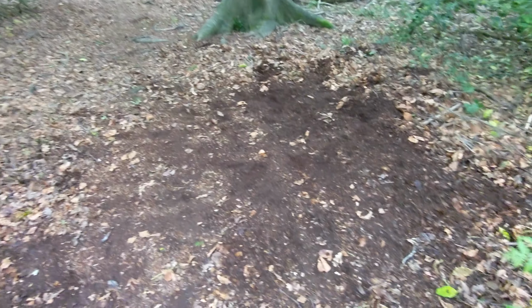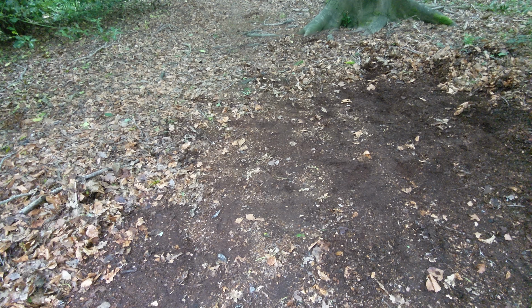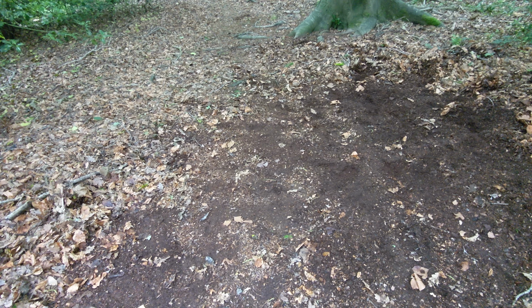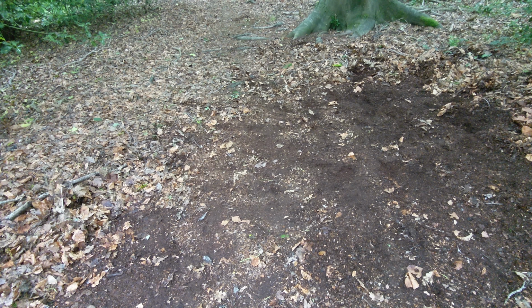Well, I've cleared out the site, it looks pretty good. Very spongy though, obviously lots of dead leaves over the years. It's almost like a mulch, but that'd be perfect to sleep on. There's hardly any sticks anywhere or roots. So yeah, I'm gonna hunker down here.